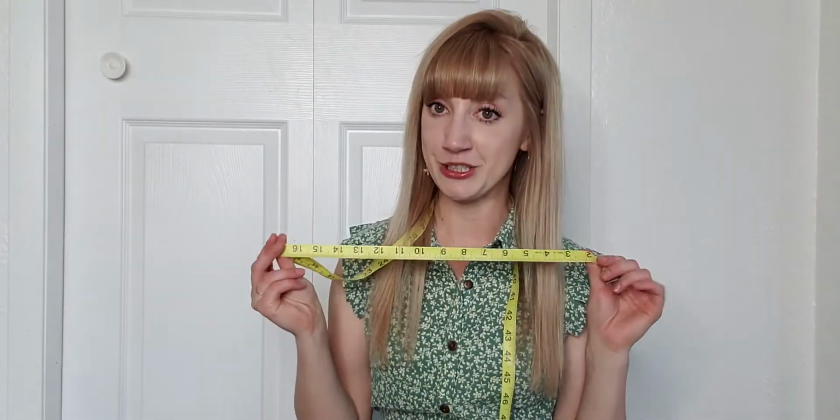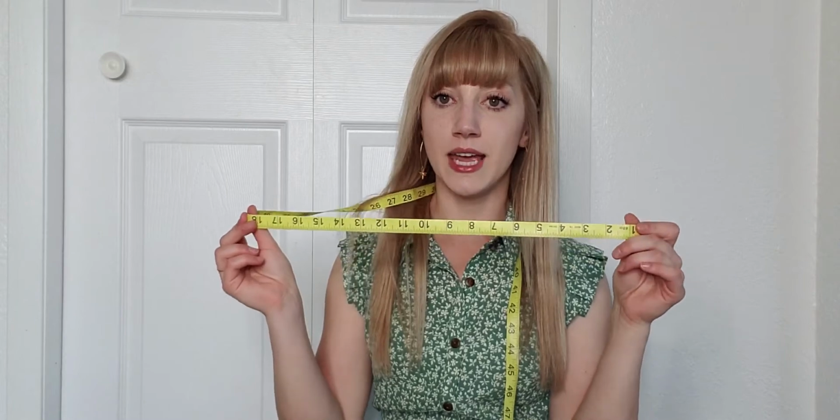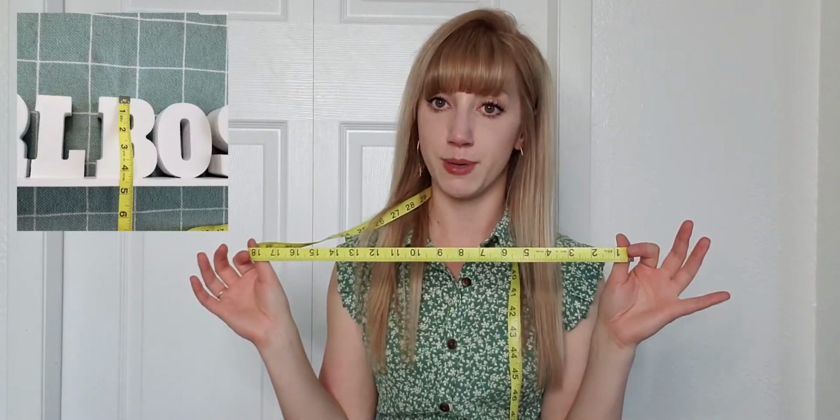I think this would be a good time to mention this measuring tape, because that item in particular was pretty large, and so what I've been doing with my home goods is laying this tape measure next to the item for sale and just posting it in the pictures.